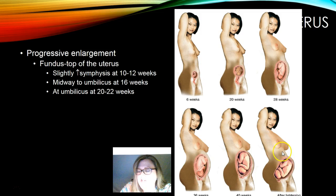And so after 40 weeks, she'll say, "Wow, I feel light, like I can breathe and eat," because the baby's now settled down on her pelvis. She should feel more pelvic pressure, but less pressure on her diaphragm and on her stomach. So we look for progressive suprapubic enlargement.